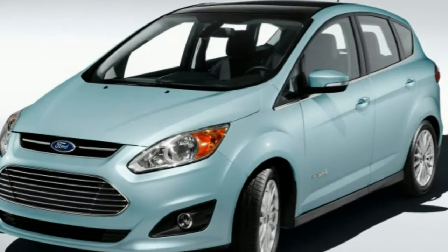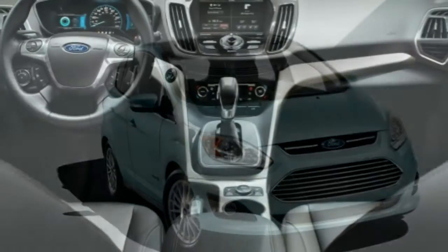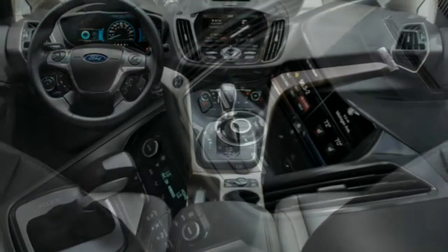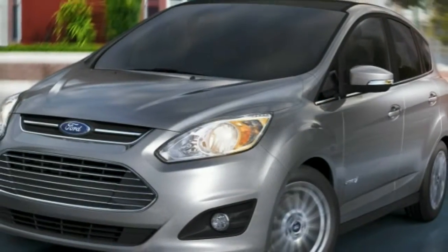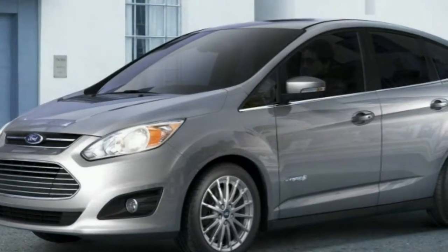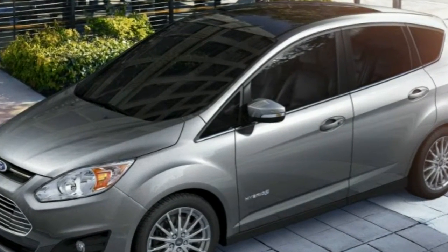MyFord Touch's learning curve. Although the C-Max has more cargo capacity than a compact sedan or hatchback, it falls short of similarly priced wagons and SUVs. In fairness, the hybrid system's battery pack mounted under the cargo floor reduces potential cargo capacity instead of passenger space, and indeed, rear seat space and comfort are strong, with generous legroom and abundant headroom for adults.